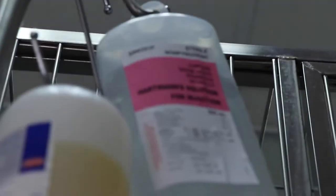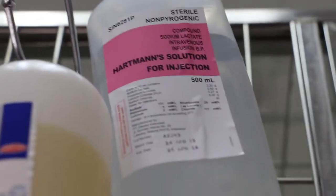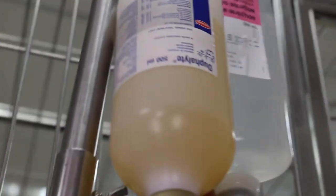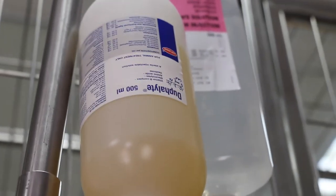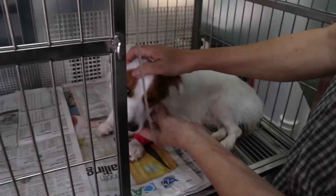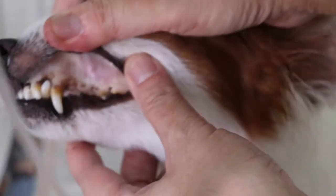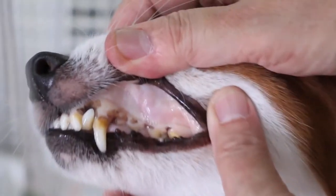to replace any losses. Now, blood transfusion will be the best, but due to the cost, we'll wait and see whether blood transfusion is necessary or not. But from what I see, as you can see from here, I don't know whether the camera can show under the lighting, definitely there's some pinkness in the gums.